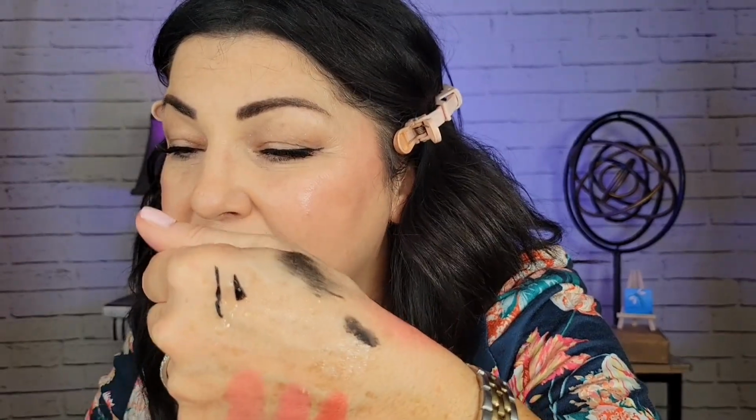My face is tacky. As you can see, all the blush is now completely gone. This side, not so much, but this side is pretty much already almost gone. Yeah, so let's try this though. I do want to take a little bit of water and place it on that eyeliner and see. Okay, now that is definitely waterproof for sure.